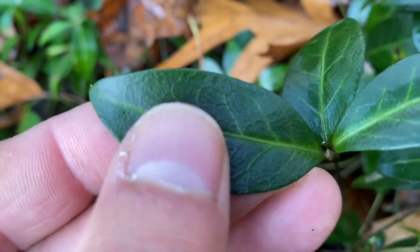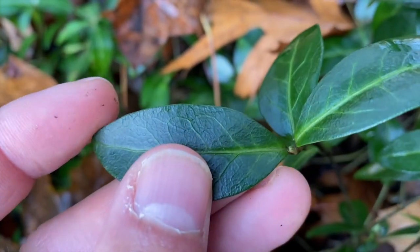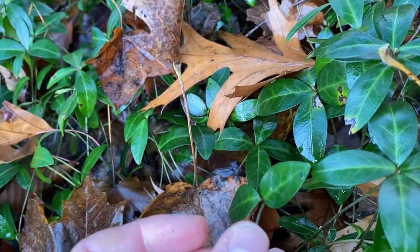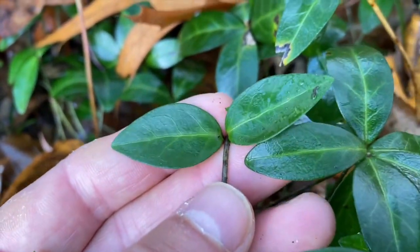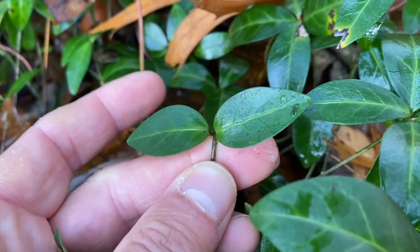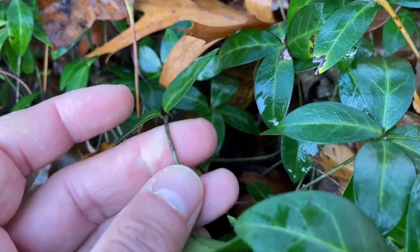You can see that the margins on this are completely smooth. So where my top finger is there, I'm not feeling any teeth or notches, which is another distinguishing characteristic. If you look at how the leaves are arranged on this, you can see that they come out opposite of one another, almost like a little bow tie or airplane propeller, kind of like two eyeballs staring back at you, right? Where my hands are, imagine eyeballs in the middle of that. That's what I like to think of.